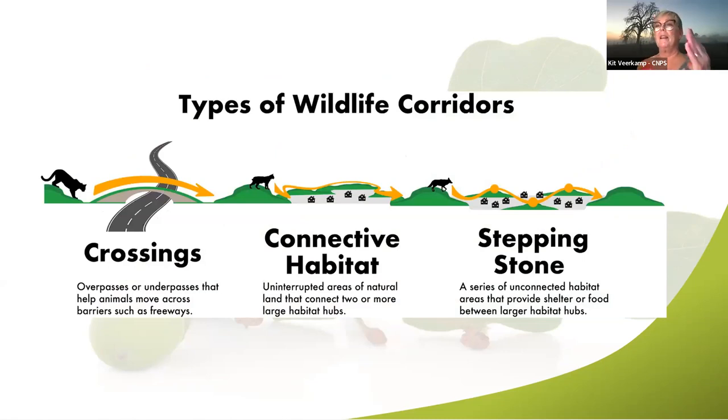So we've got our larger systems, our national parks, our preserves, et cetera, areas in conservation. And connecting those, we have the crossings and that connection that allows animals to move back and forth when possible. And our gardens can provide that stepping stone, the patches that provide places in between and expand habitat.